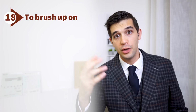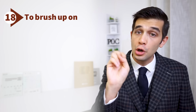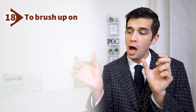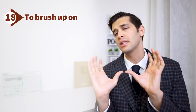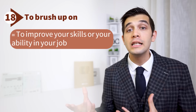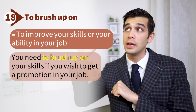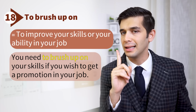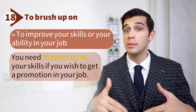And last but not least, to brush up on your skills. Brush up on. This is another phrasal verb with 2 particles. Brush is the verb. Up and on are the particles. And see it as a whole package. You have to use it in this way. Brush up on something. Now, what does it mean? It means to improve your knowledge and skills about your job. If you want to climb the career ladder and reach a C-level position, you have to constantly brush up on your skills. Brush up on. Keep improving your skills. Now, it is time for another dialogue.